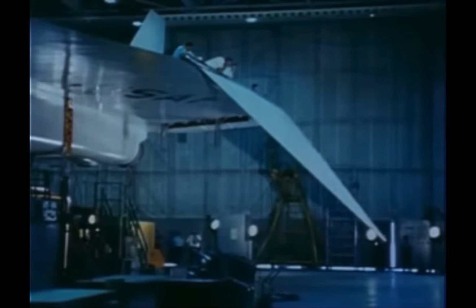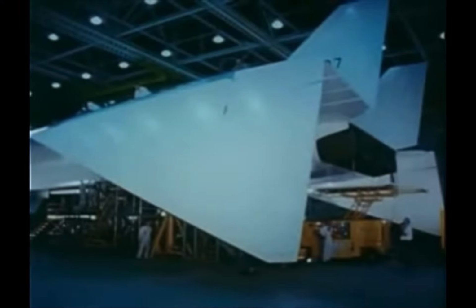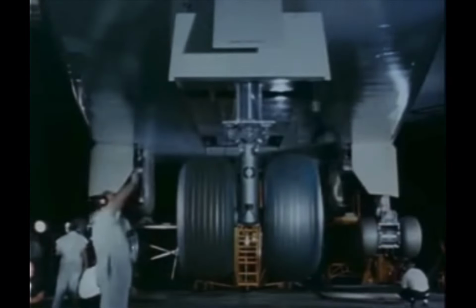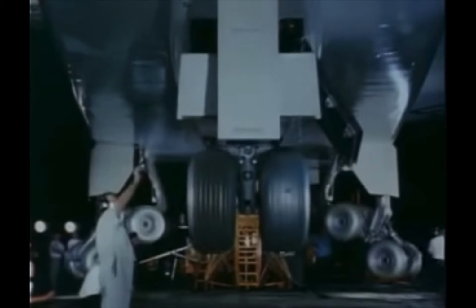This made it possible for the XB-70 to ride the shockwave it was producing if it ever got over the speed of sound. This phenomenon is called compression lift. But what is it? In simple terms, the XB-70 is able to surf the shockwave while moving at high speeds, reducing drag and increasing overall speed.